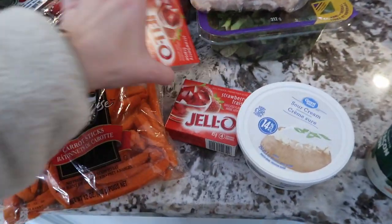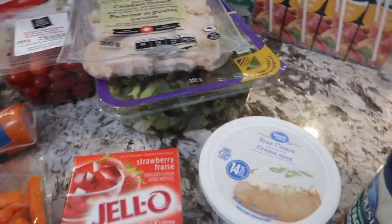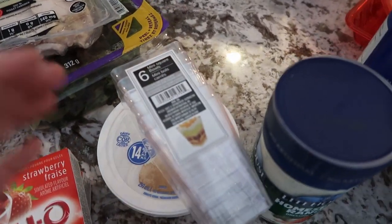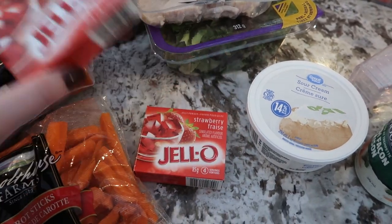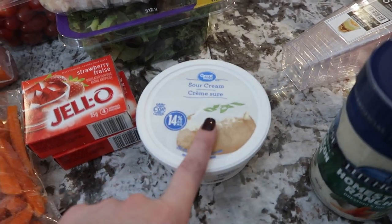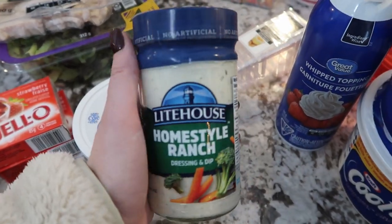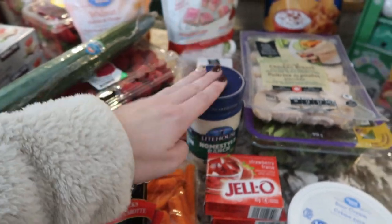Talked about all this strawberry jello. I'm gonna do some mini strawberry jello cups in just these little guys for the party, but then I also need one box for the cake that I'm going to try to make. Like I said, it's kind of like a fluff cake. Sour cream, I don't remember, it's for one of the recipes for the party. I can't remember off the top of my head which one. Some Lighthouse Homestyle Ranch dressing. That'll be for the vegetable platter.